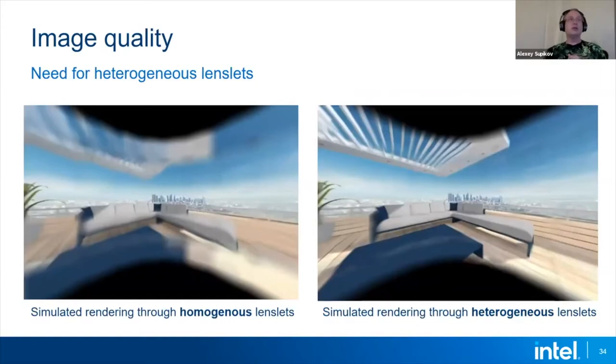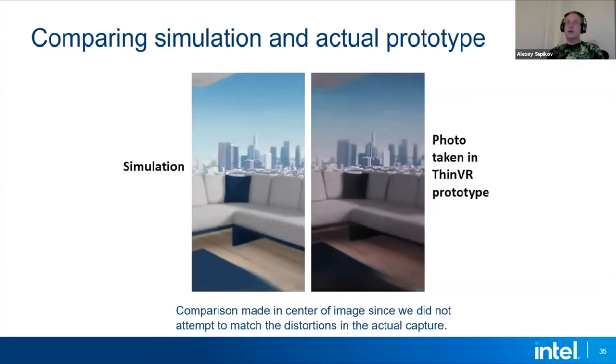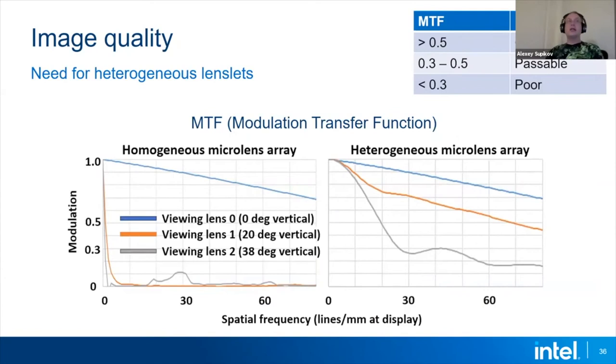When we got these newly designed heterogeneous lens arrays, we immediately saw improved image quality and fusion, as you can see on this slide. Next slide, please. The fabricated lens array behaves similar to simulation. Next slide, please. We imported lenslet geometry into Zemax for MTF measurement, and it showed noticeable improvement of optical performance of the heterogeneous lens array. Next slide, please.